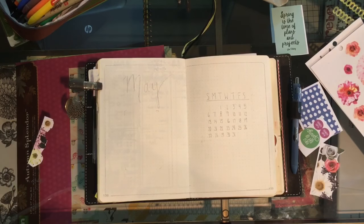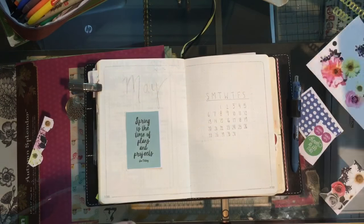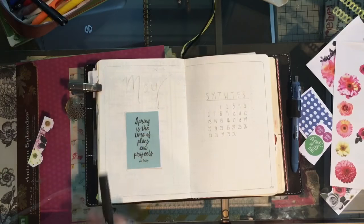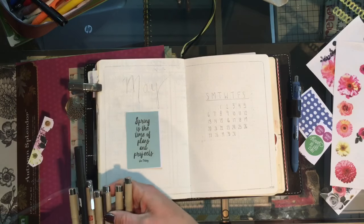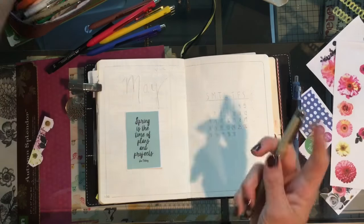I'm gonna send you over to the voiceover. Okay, so this month is May Flowers, and I'm gonna go ahead and start off with this little quote that I found, or that came with my sticker set. So I'm gonna use it.